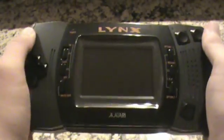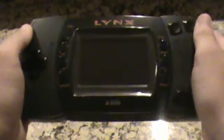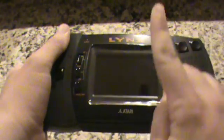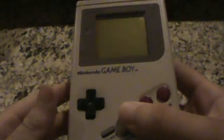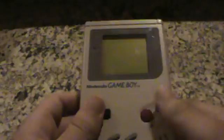Released on October 11th, 1989, the Atari Lynx was a handheld that competed with the Nintendo Gameboy, and it was a superior handheld at that. It was the first handheld to have a color screen and also be backlit, compared to Nintendo's dot matrix and green pea soup screen, which could cause eye strain. Nintendo, causing you eye strain since 1989.